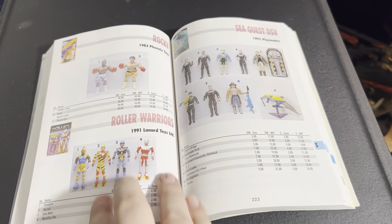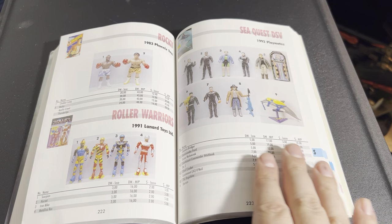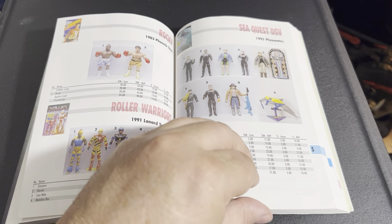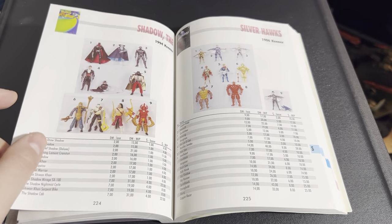Rocky from Phoenix Toys, Roller Warriors, Sequest is another one I'm tracking down. I've been eyeing Sequest for a while. A lot of times the bubbles are crushed. So that's why I've been holding off, because I'm trying to get some in really good shape.